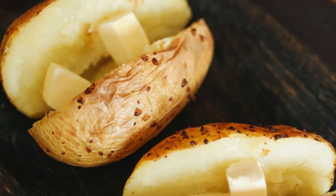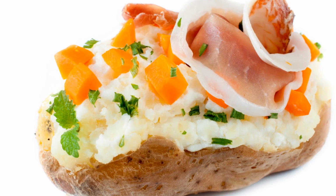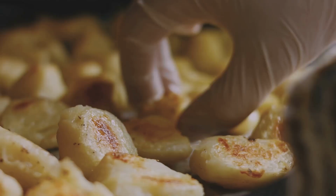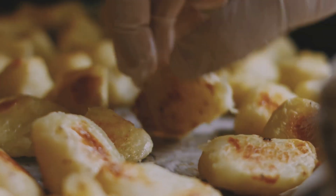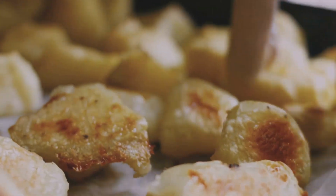Once the potatoes are cool enough to handle, slice them in half lengthwise and scoop out the flesh, careful not to tear the skins. Brush the inside of the potato skins with melted butter and season generously with salt, pepper, and a pinch of garlic powder.